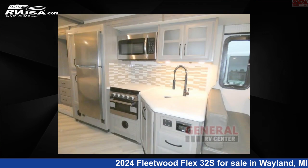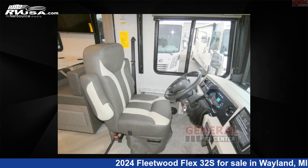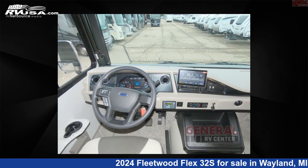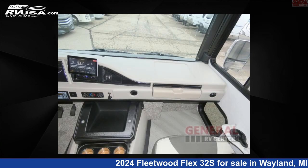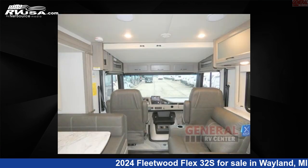This new Fleetwood is 33 feet 0 inches in length and features sleep 6, slide-out, and 50 gallons fresh water capacity. The floor plan layout of this Class A features bunk over cab, outdoor entertainment, rear bath, 2 full baths. This 2024 Fleetwood Flex 32S is built on a Ford F-53 chassis.